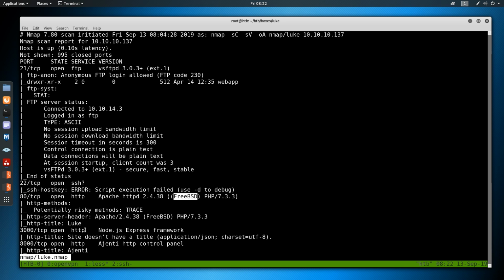The next thing we have is port 3000 is open. It's also HTTP, and it's telling us it's the Node.js Express framework. And then we have port 8000 open, and that's telling us it's the Ajenti HTTP control panel.